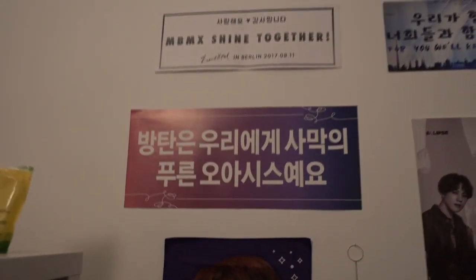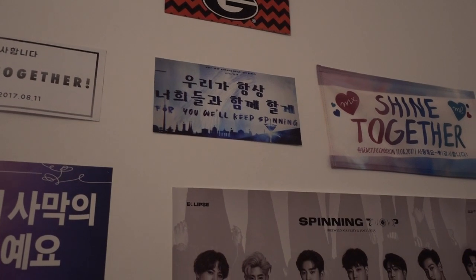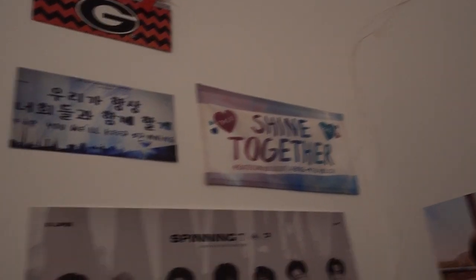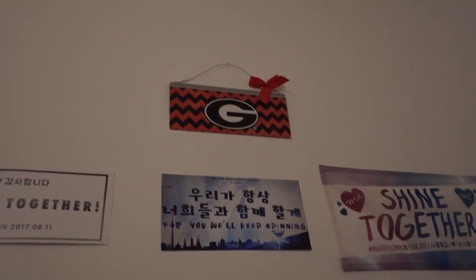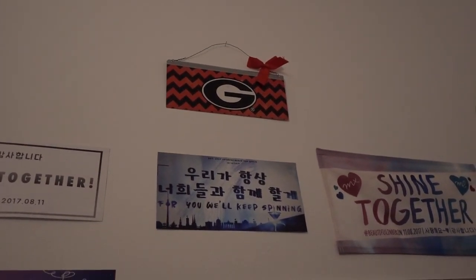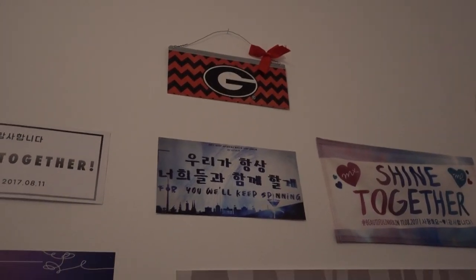Here I have, of course, other banners. Here we have my BTS concert banner, my Monster X banner, then the latest banner from this concert, and then my Monster X Shine Together. And this one is a Georgia sign because I did an exchange to Georgia. This is a state in America. Yay, Georgia, Atlanta.